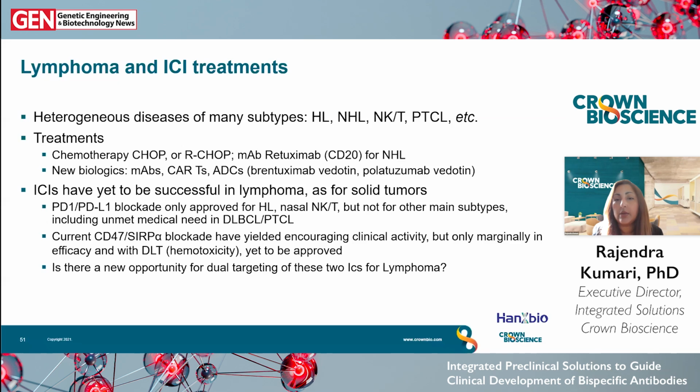And now there's actually a wide spectrum of agents used to treat these diseases, including monoclonal antibodies, ADCs, and CAR-Ts. In the case of lymphoma, the approval of PD-1 targeted drugs, including pembrolizumab and nivolumab, for the treatment of Hodgkin's lymphoma and nasal NKT cell lymphomas has shown good improvements in this disease, but the activity of those checkpoint inhibitors in other diseases such as non-Hodgkin's lymphoma has been limited.